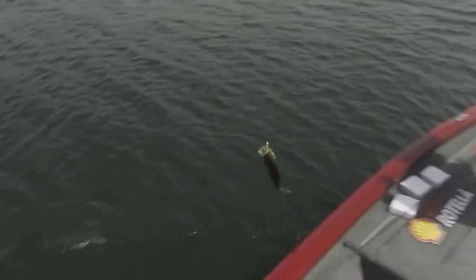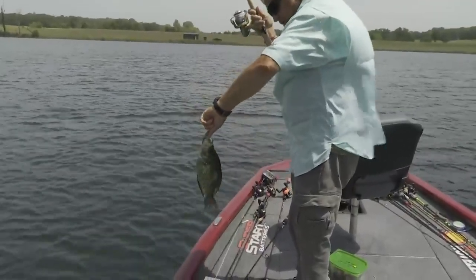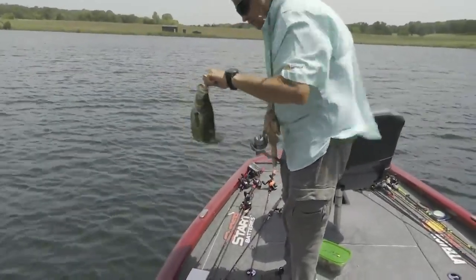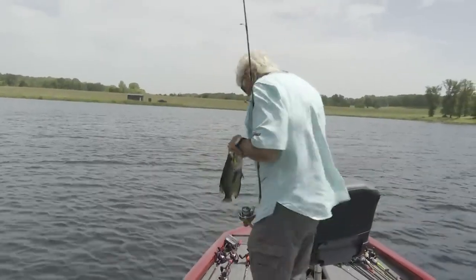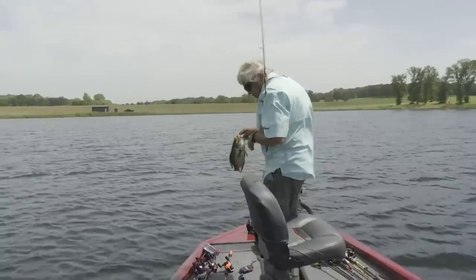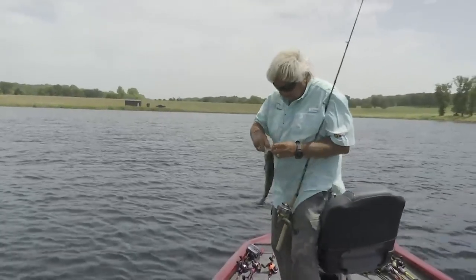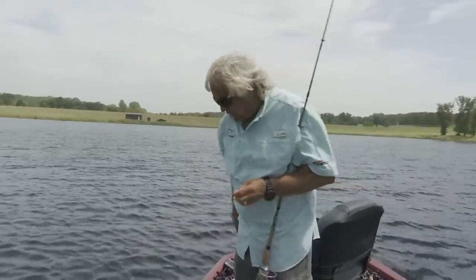Oh, that's not a bass. Jimmy, hit your spot lock. That's what you're looking for out here in this channel. That's a nice crappie. You know, I talk about that distinct thump. There was no thump there. He was just there all of a sudden. Jimmy, hit your spot lock. Stop right here a minute. I saw a bunch of fish right there, and I mentioned them being a bunch of bluegill. Maybe there were a bunch of nice crappie like that.